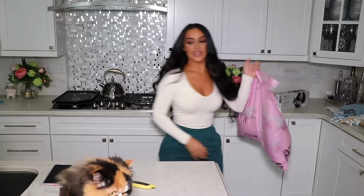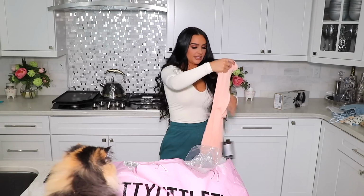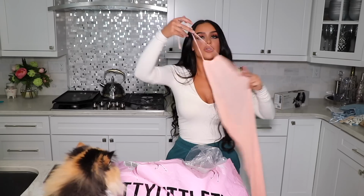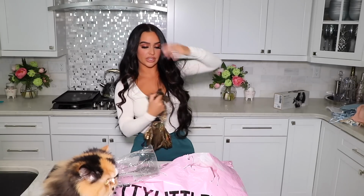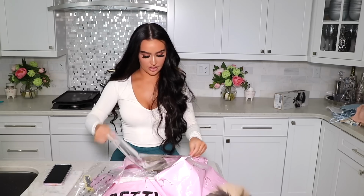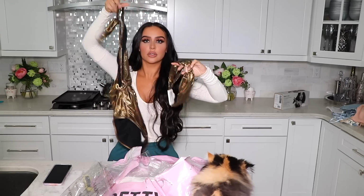Pretty Little Thing. In defense, they have the craziest prices, and it's always 50% off, so I did grab some things. This was like a cover-up. It's like a midi ribbed dress. It's kind of see-through, so again, I would use this as a cover-up over a bathing suit. It's really cute. It goes around the neck, but look how cute this bathing suit is, this one piece. And I believe there was some sort of headpiece that went with it. This is it. It's like a headband, I think, actually. I thought it was so cute. So the matching headband to go with the bathing suit.